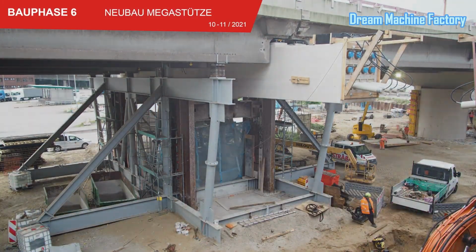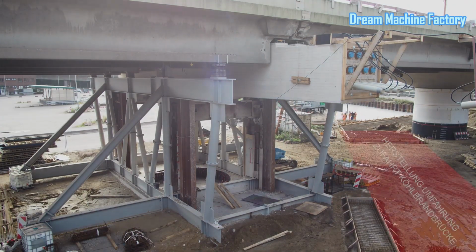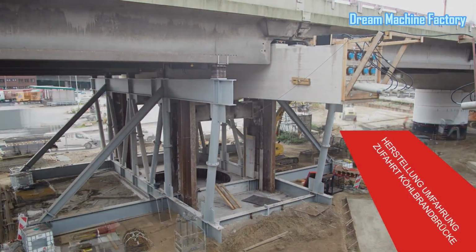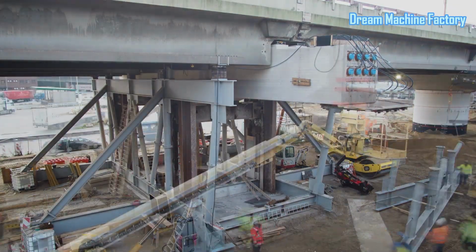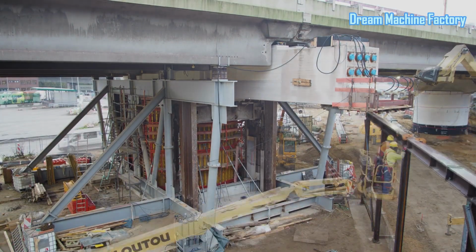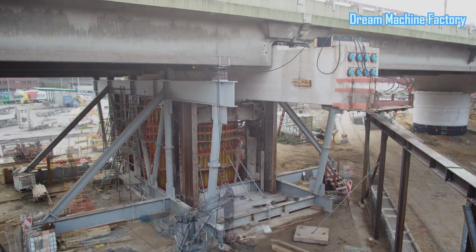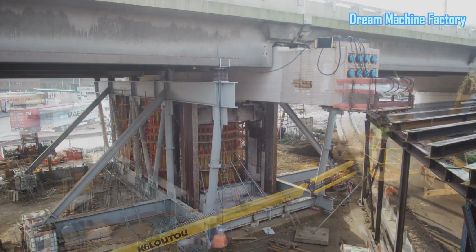The construction of the new mega support involves fabricating a robust structure with a diameter of 6 meters and a height of up to 7.3 meters. Using high-strength materials, the support is built to meet modern safety standards, ensuring it can accommodate increased loads from the expanded highway effectively.